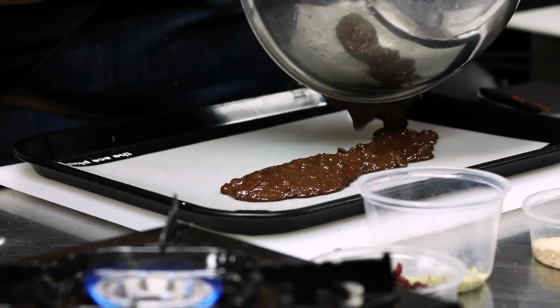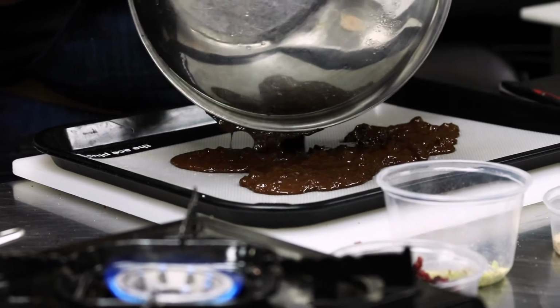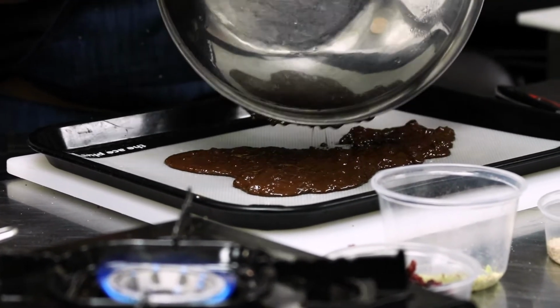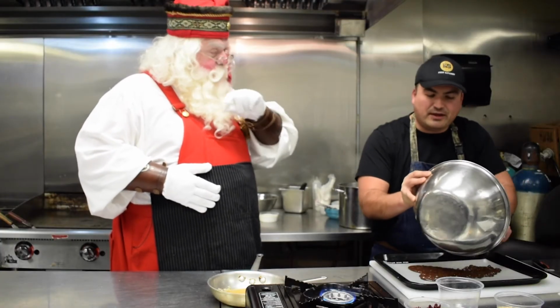So mix this really well, and then we're just going to pour it ever so slowly here, making sure that we're spreading a very, very thin layer, Santa. That's very important. Okay, so we want it to be nice and crunchy and delicate. We don't want it to be chunky. So that's why it's called bark. It's bark, it's very thin. So it's a nice thin layer.